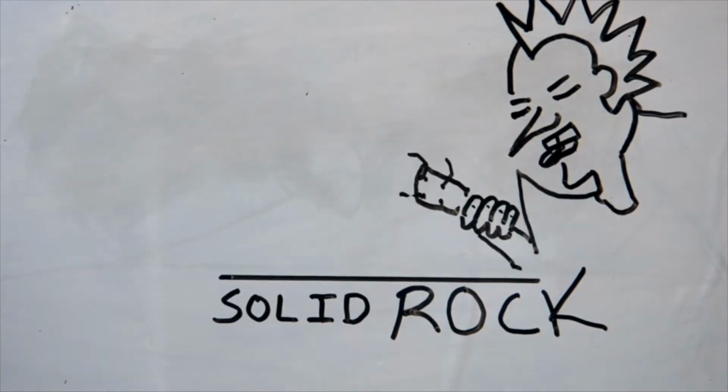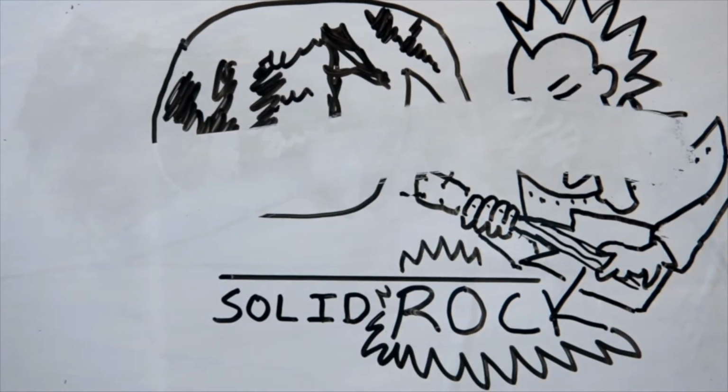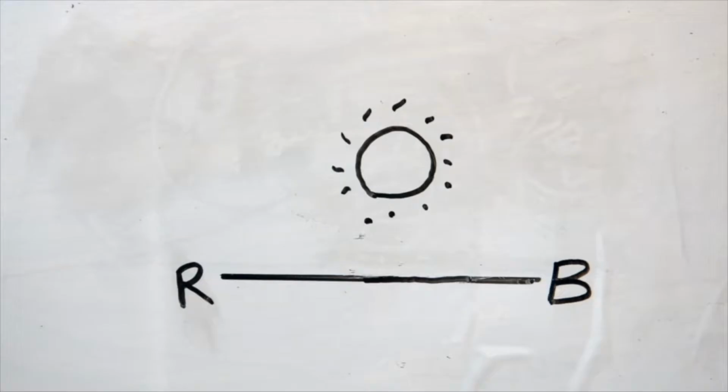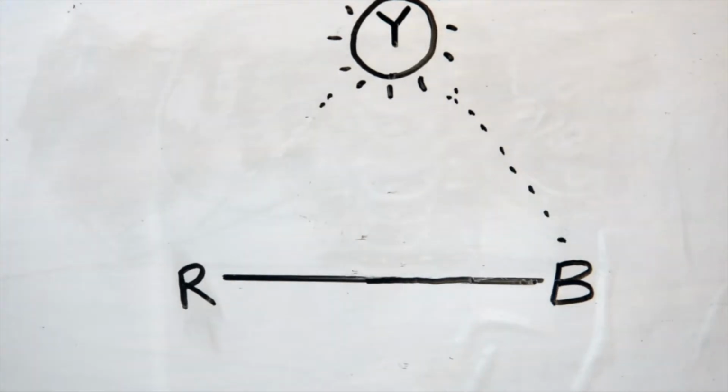Wow! Yeah! Okay, no, seriously though. We have our special foundation made out of red lava and blue water. And oh, what's this? It's the yellow sun rising up from the horizon. Yeah, we're going to have the yellow sun shine down on our special building.